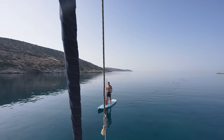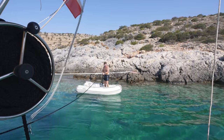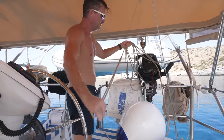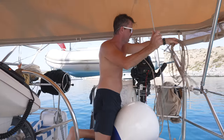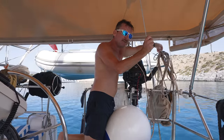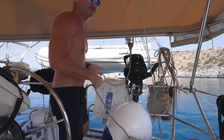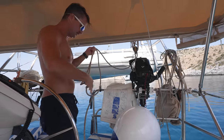Nice little workout in the morning. All right, relaxing, kind of take it easy night. We're gonna head over to AntiParos, a little bit more populated. Probably anchor out there. I don't know if they have room on their town dock or not, but we'll head over there for one or two nights and then start working our way back up to Sakatis.